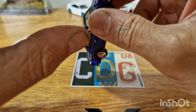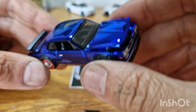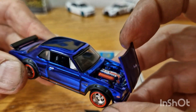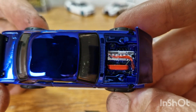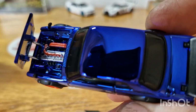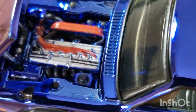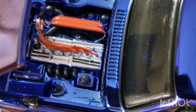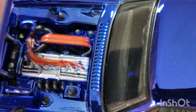Now the bonnets on these, if I remember rightly, you pop it from the front like that, then it tips forwards to reveal the awesome 2 litre straight 6, which is very nicely done from Hot Wheels. You can even see, if I get the bonnet back up, where they've managed to get the plug wires cast into it. So they're cast plug wires, which I think are really cool. It was one of the things I liked about this model when I saw it, because you don't see plug wires on model cars of this scale.